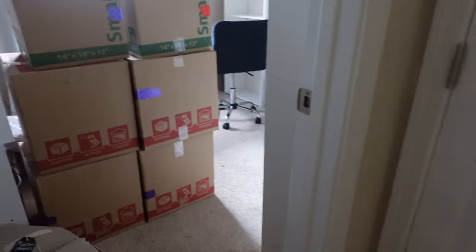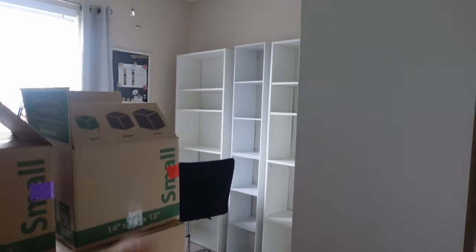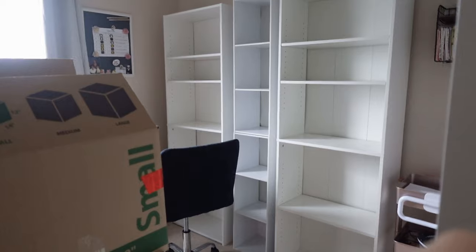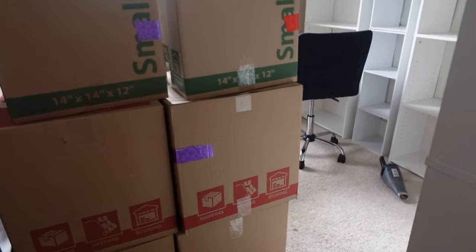I need to make sure that these are not fastened to the wall so we can easily move them. And I want to take everything and put it in one corner. Then when they come in to do the flooring, they just move it from one side to the next. I'm trying to make it as easy as possible.